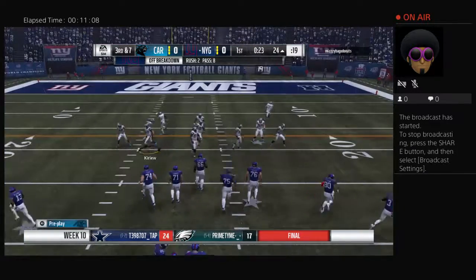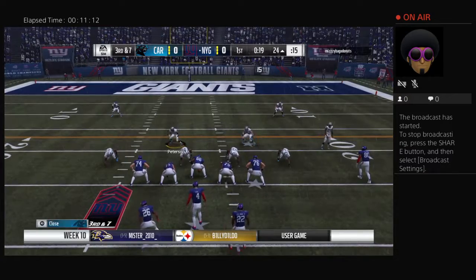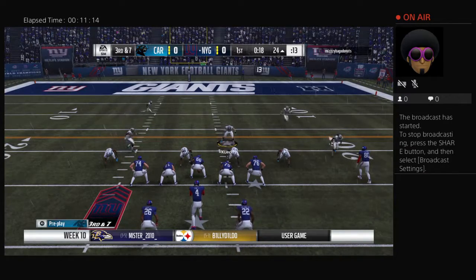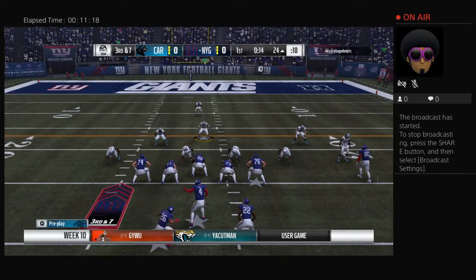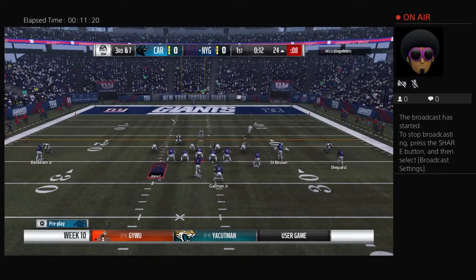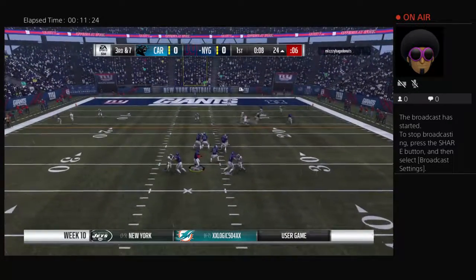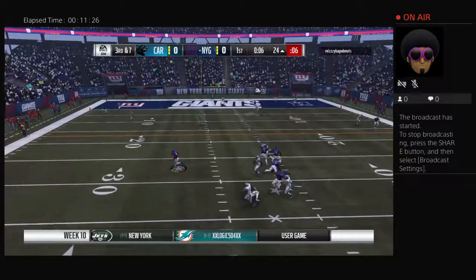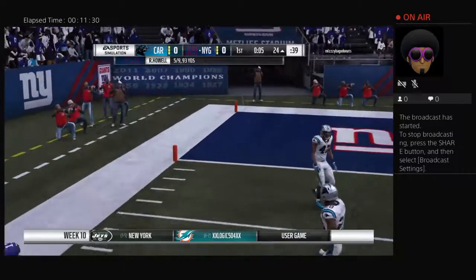This will be the 8th play of the drive. It's 3rd and 7. From the gun, Howell. Buying time to his left. And this is going to be incomplete.